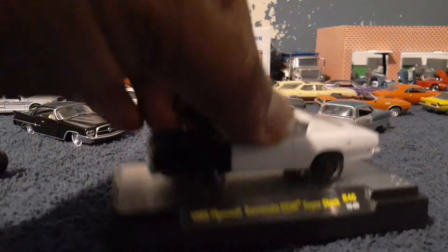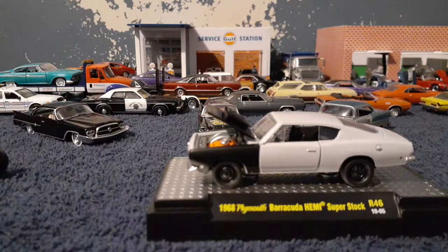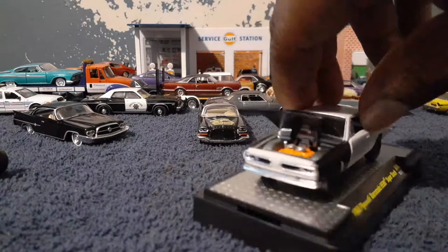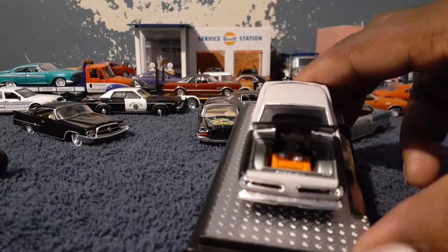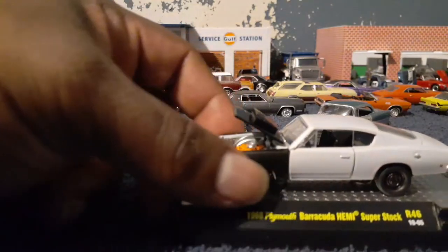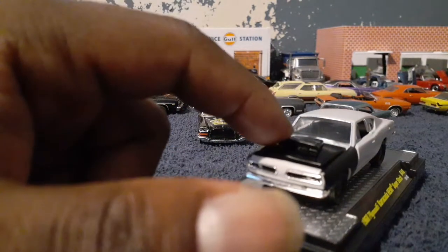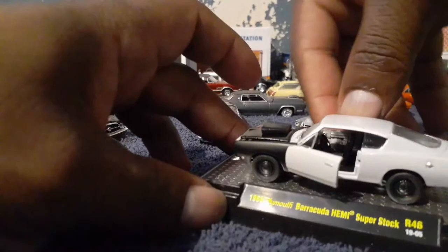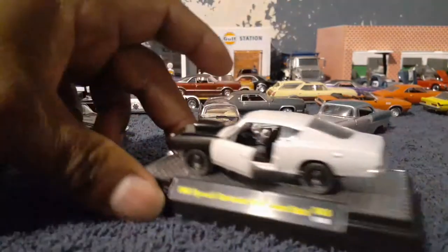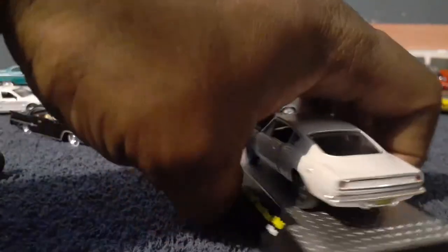So here we go, 1968 Plymouth Barracuda Hemi Super Stock. This one right here got the dual quad 426 Hemi under the hood, as you can see. The detail on this car is awesome. Like I said, it has a gray primer with the black primer. Also has the Hemi Ram Charger hood scoop, and also, as far as these M2 cars, the door is open, so this is very nice. I'm glad I got it. I think it was the only one they had there, so I had to get it.